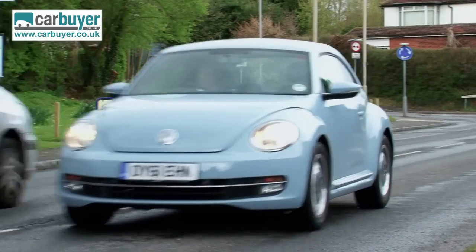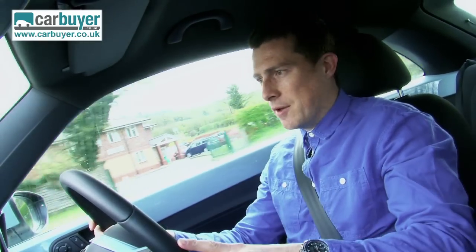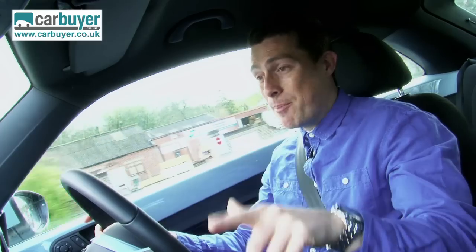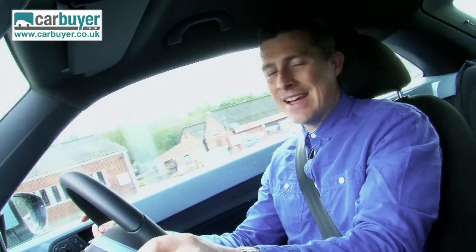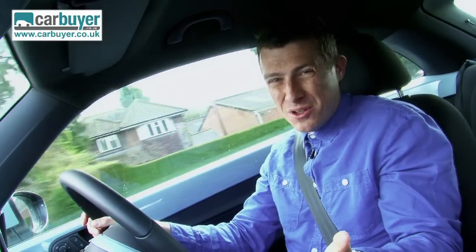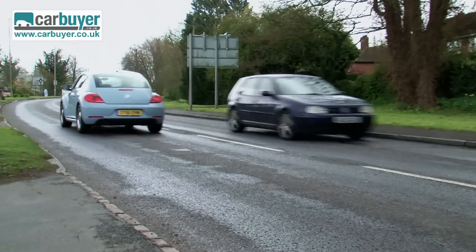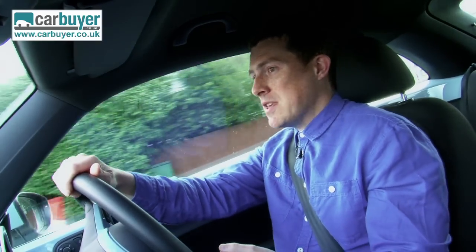You'll be able to get the Beetle with either a manual or an automatic gearbox. Personally, I go for the manual, and there's a choice of petrol and diesel engines. But for me, the best one is the one in this car. It's a 1.2 litre TSI. And I know what you're thinking, 1.2, it's going to be a little bit slow, but not at all. It's actually got a turbocharger fitted to it, and so it's got plenty of punch actually. And because it's small, you get good economy.